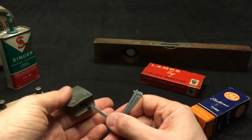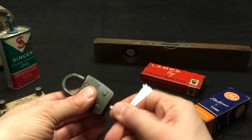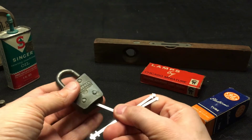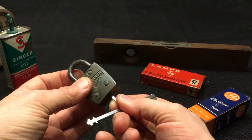I could go down the list here. It sure would be kind of cool if something happened, but why not? I'll try them all before I give up. And I think, I'm not feeling a lot here, but it would be nifty.